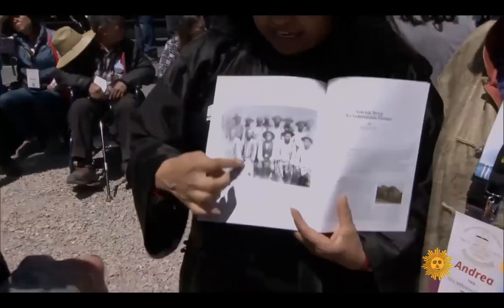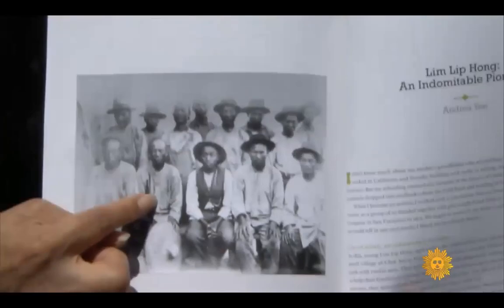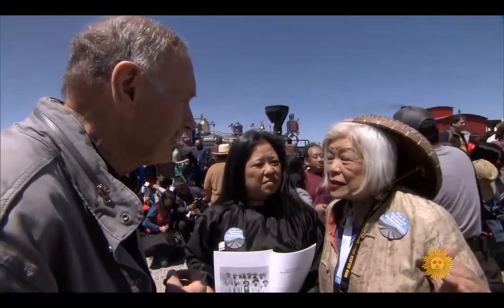So this is Lin Lip Hong, my great-great-grandfather. He came here when he was 12. So he was on his way back to China, but he stopped in San Francisco and said, no, this is my home. I love America.